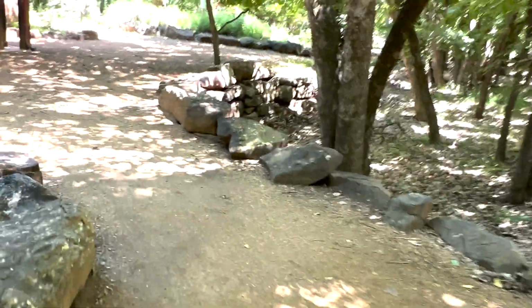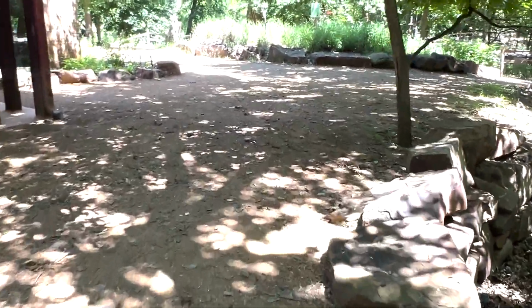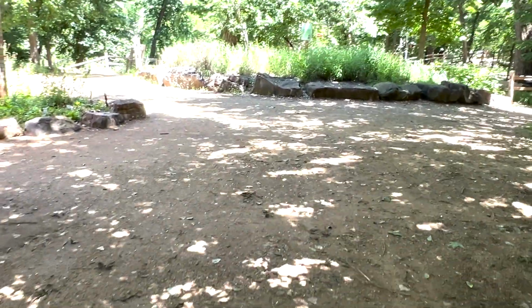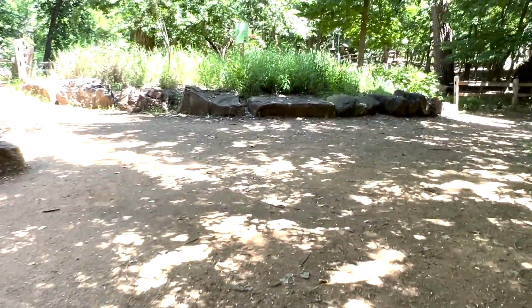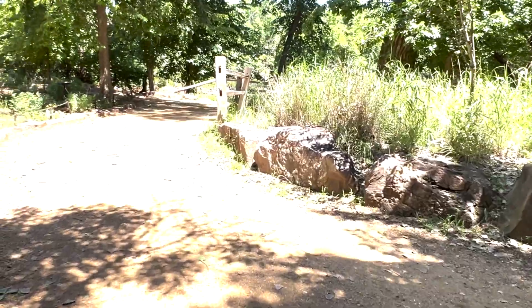After a rain, and it recently rained, this might get a little soggy and a little more difficult, but usually is pretty fine. As you can hear as I walk, it's like a fine gravel is what this trail is made out of.